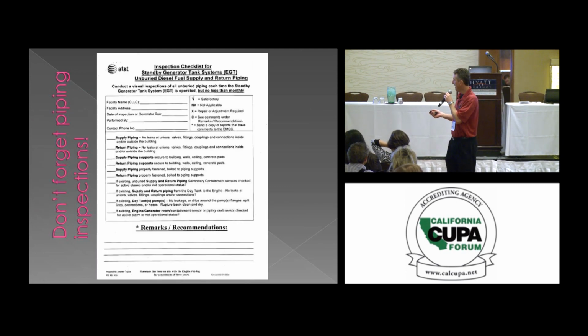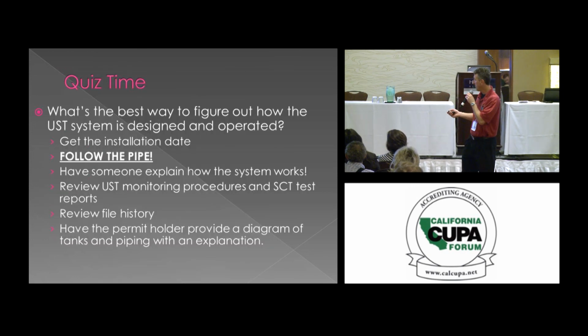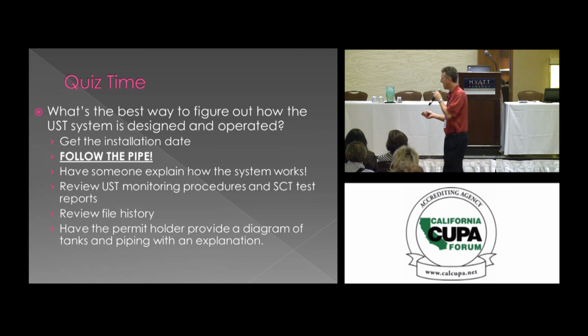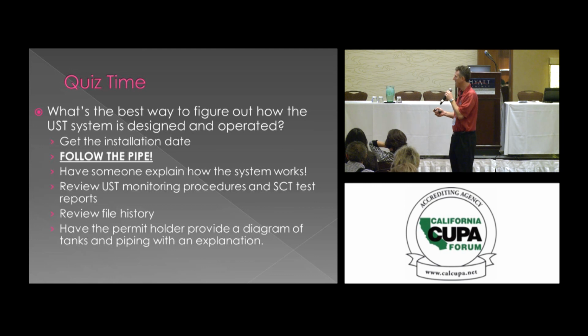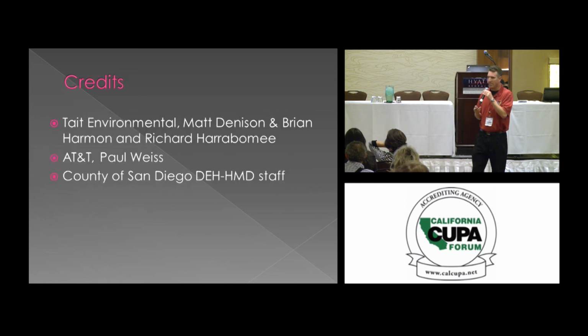Here is what AT&T worked up. I think it's a great little checklist for the unburied piping, and this is what they do every time they operate the pipe. And here's a lot of things to do to figure out how your system works. And there's my credits to AT&T, Tate, and our staff.